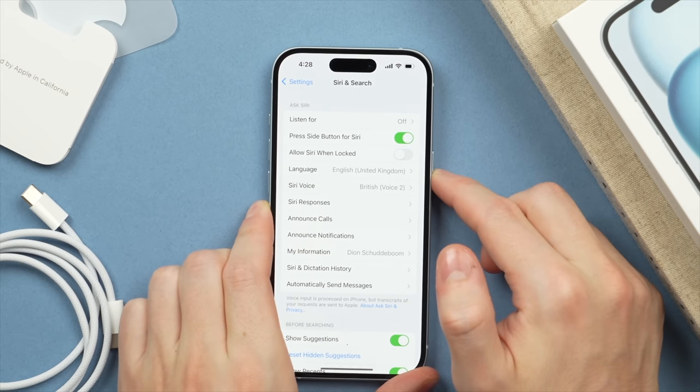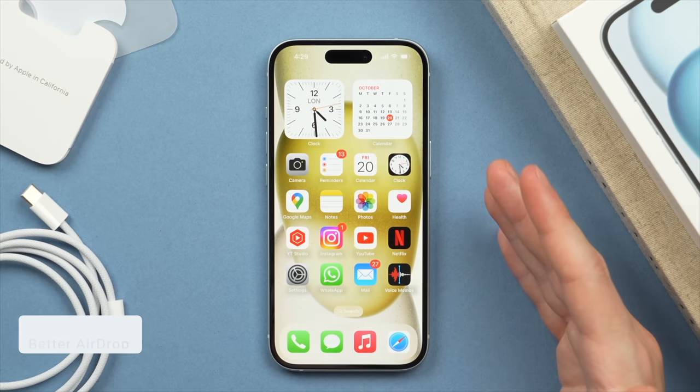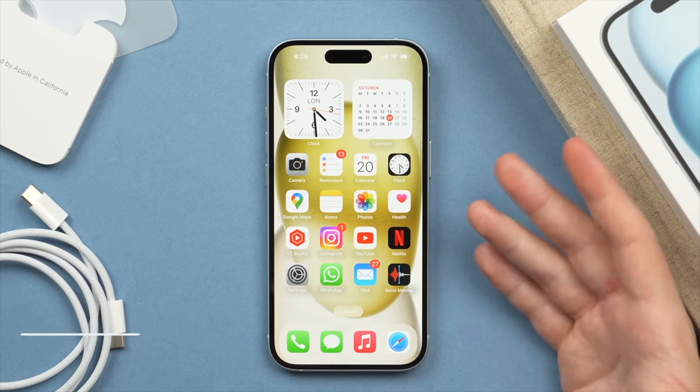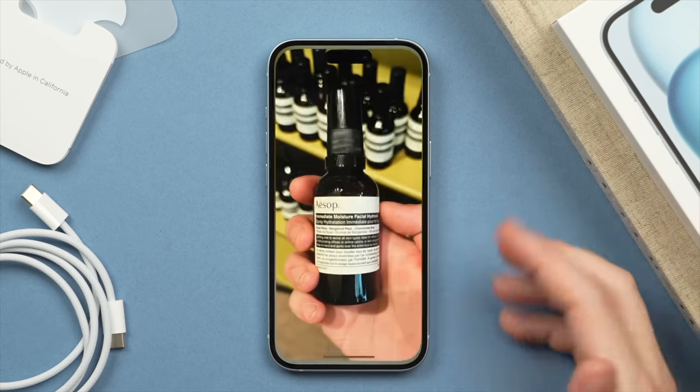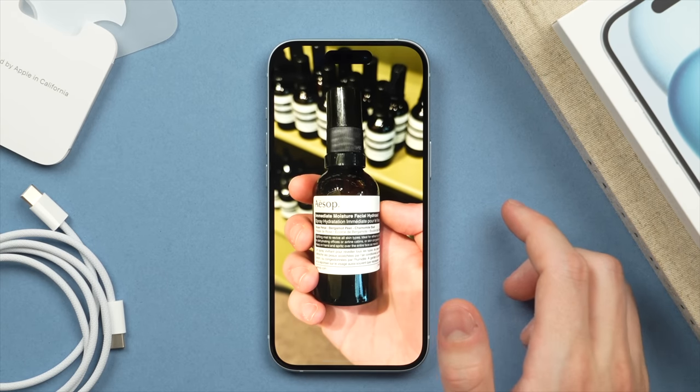So I'm going to go ahead and press and hold the side button here and ask, what's the weather for today? A quick feature I want to show you that is specific to iOS 17 is AirDrop is now made a lot more convenient to use. So to share a file, let's say, for example, I have this photo here that we looked at earlier, and let's say I want to share it with another phone.